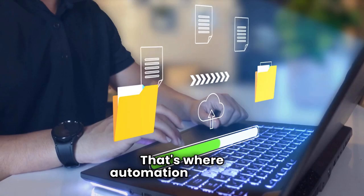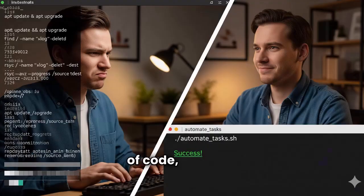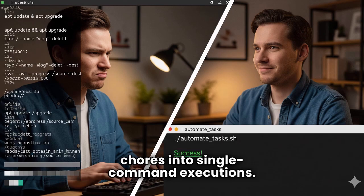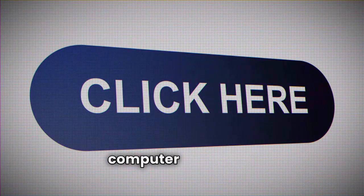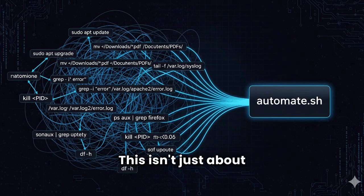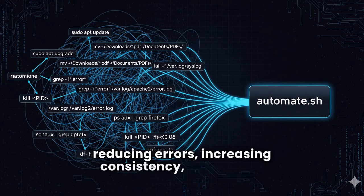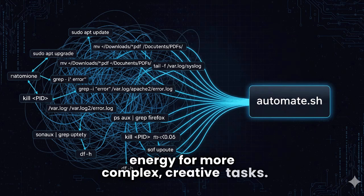That's where automation comes in. Even basic scripts, just a few lines of code, can turn those hour-long chores into single command executions. Imagine clicking one button, or even having your computer do it while you're grabbing coffee. This isn't just about saving time. It's about reducing errors, increasing consistency, and freeing your mental energy for more complex creative tasks.